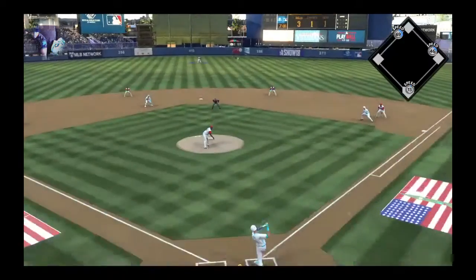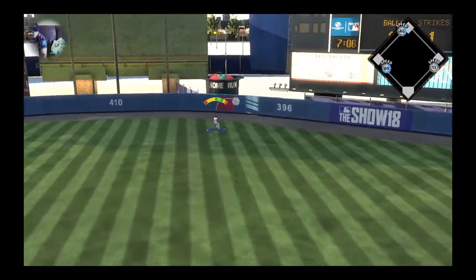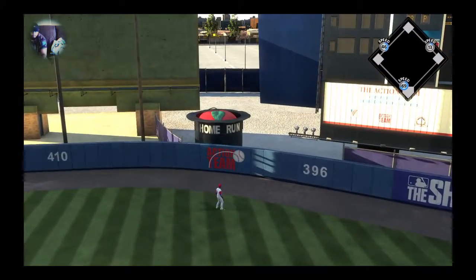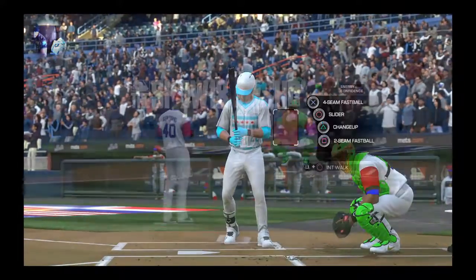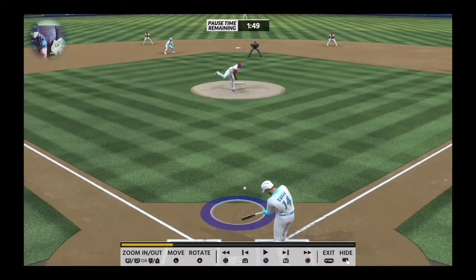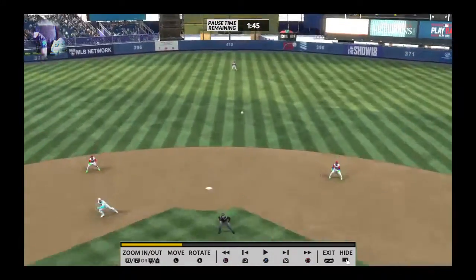3-1. Hits it high and deep out to center field. Looking up is Marte. And goodbye. This one ain't coming back. Stepping up now. The left fielder, number 22, Christian Yelich.